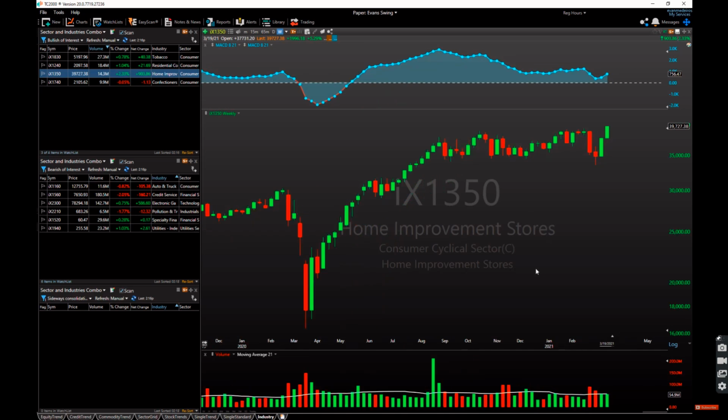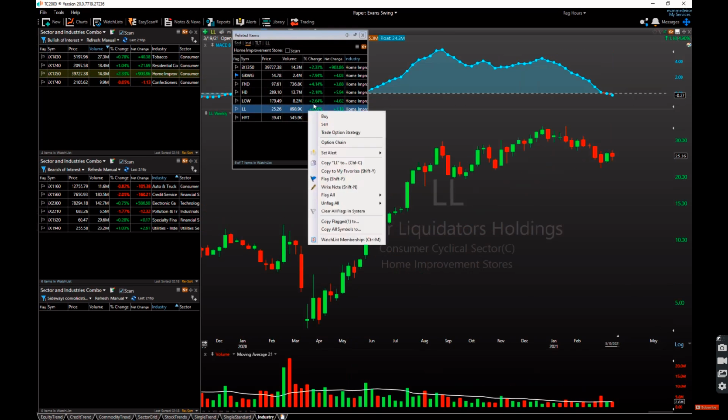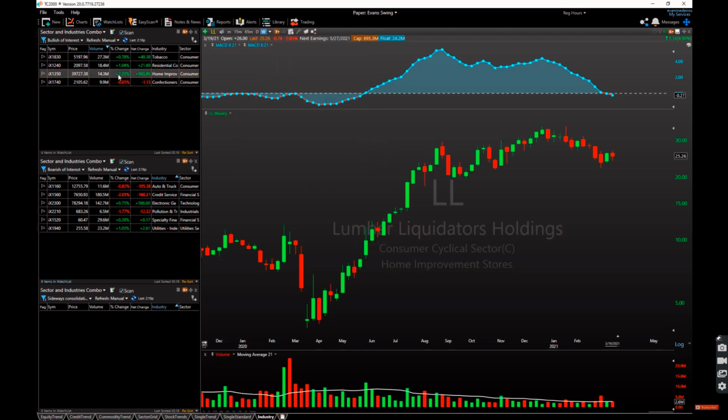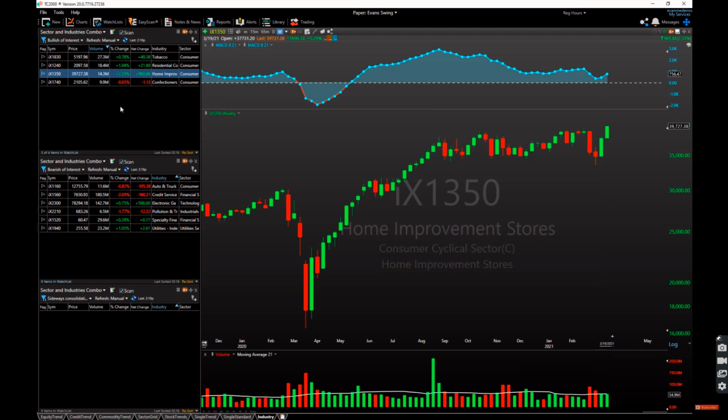Home improvement stores. This kind of goes hand in hand here. And take a look at home improvement stores. Some of the stocks that would make this up would be Lowe's, Home Depot, Lumber Liquidators, etc. If we look at this sector, you can see they've been going nowhere for the past 6-7 months, and now they're starting to break out, making new highs.